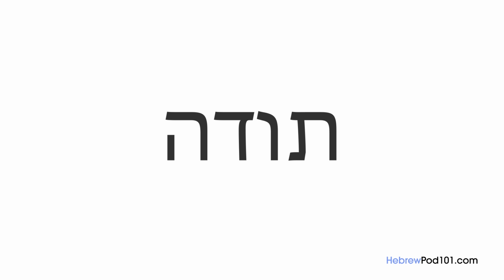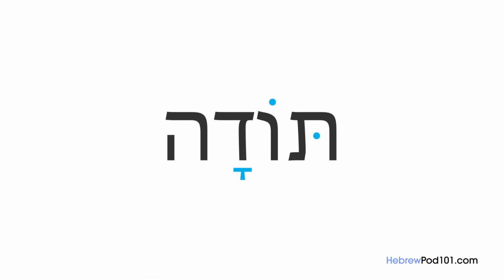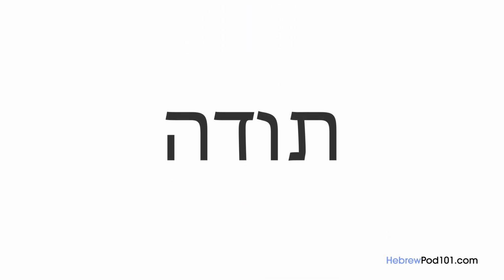Sure. In Hebrew, you use the Hebrew alphabet. Once you learn the letters and their sounds, it's actually pretty easy to read. Most letters in Hebrew represent a consonant sound, but we also use a system of dots to represent vowels. These vowel dots are called nikud. When you're learning to read, you read texts with the vowel dots. As you get better, you read the letters without the dots.